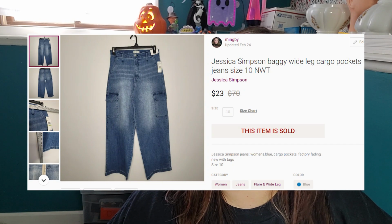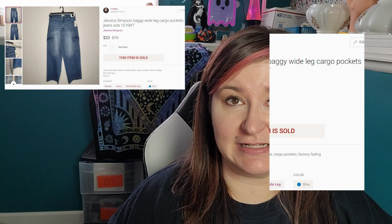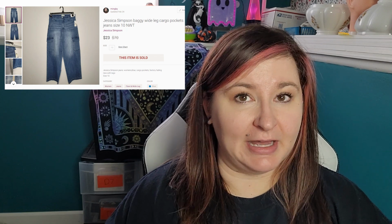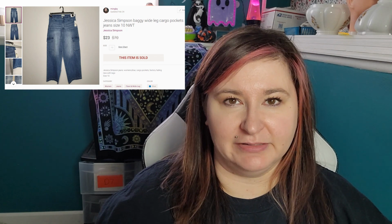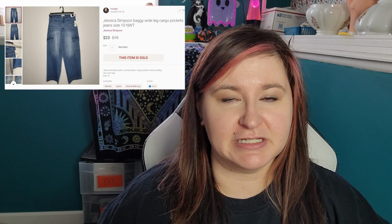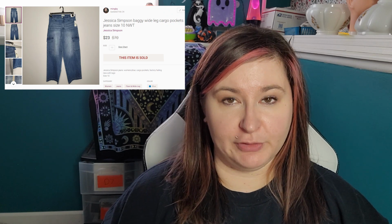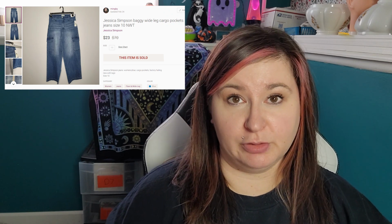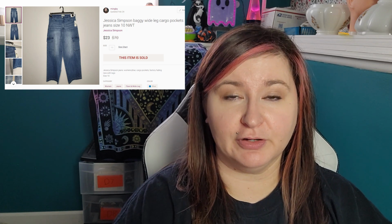Starting on Poshmark, this was a pair of Jessica Simpson baggy wide leg cargo jeans. They were a size 10, new with tags. I did get these at Ross. That is a place that I've been going to, not all the time, because it's not like they're constantly marking down items. This was, I think, before their big clearance event that they have in February. So I was finding quite a few items for around $2 to $5. These I think I paid around $3. So this did go for an offer of $23 and sold in under 2 months.